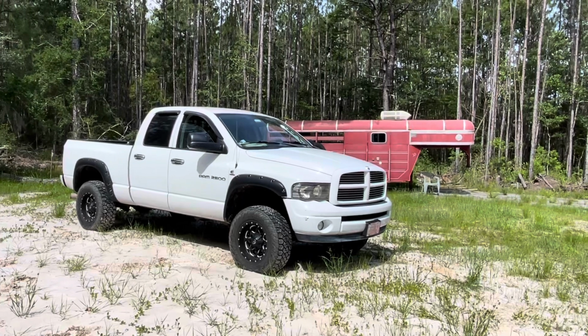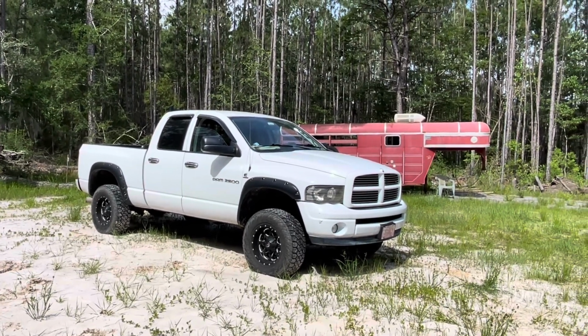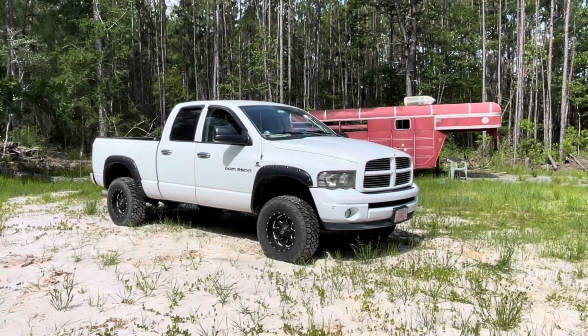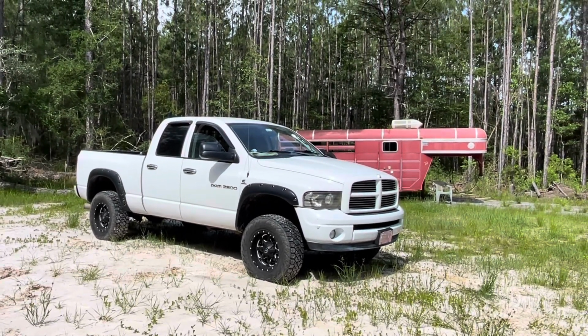The truck has actually been pretty reliable despite the amount of miles on it, despite its age. So I don't have anything to complain about. No blow-by on the engine. Blow-by is really just your typical haze at idle with no pressure.